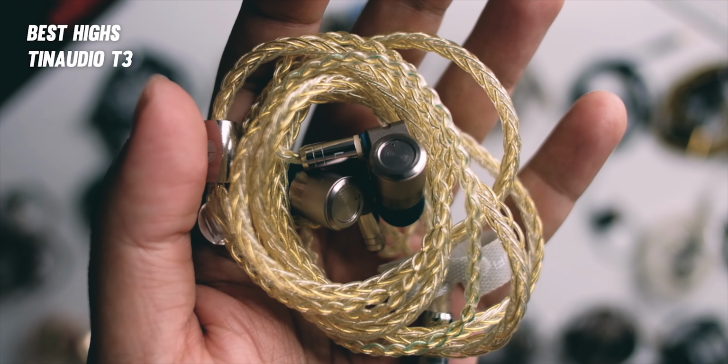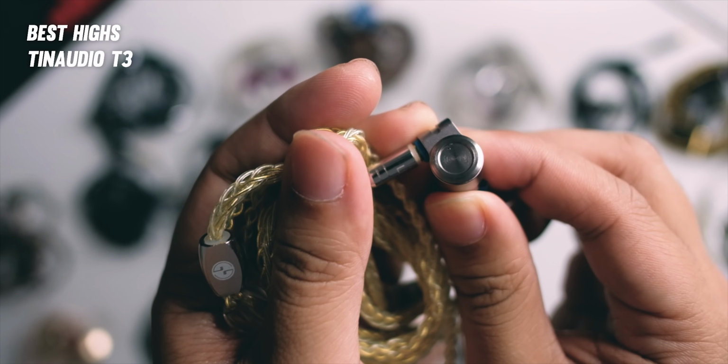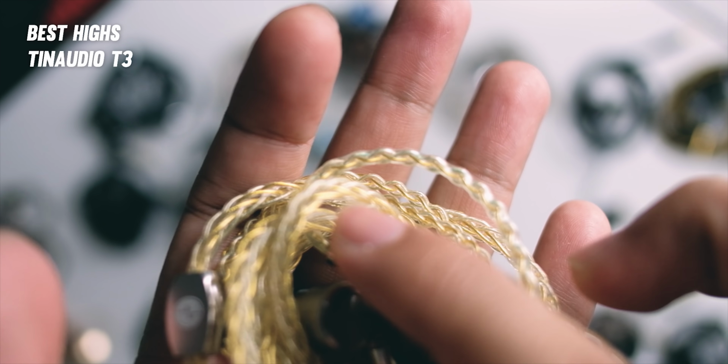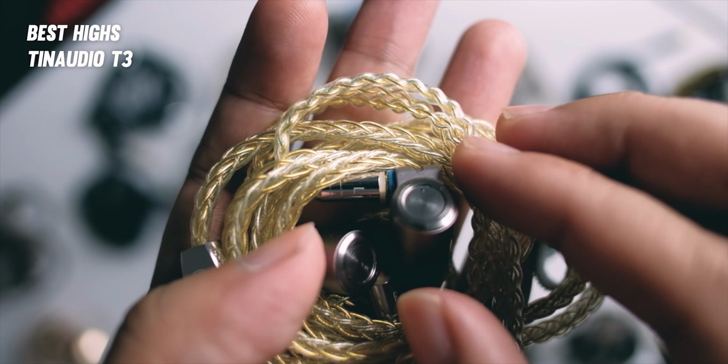The Tin T3 just has great micro detail on top, well extended on top, and also that noise drivers just resolve micro detail really nicely. So if you're gonna do some monitoring and you want to resolve that picking technique, the Tin T3 might be something that you should consider.